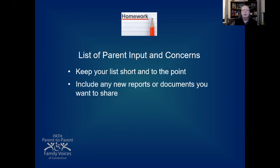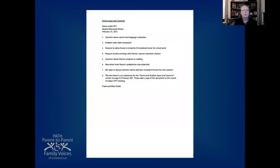And if you have any new reports or documents that you want to bring to the meeting, submit that in advance too, so the school people can appreciate what's in there. Here's an example of a very simplified list. See how it's short, only half a page? Let's take a closer look.